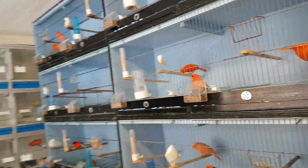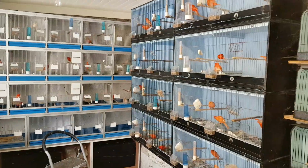None of these hens were even colour fed last year, so their masks have faded, but they actually have a bit of a mask. So that's the start of my breeding season, lads. The best of luck to everyone for 2018.